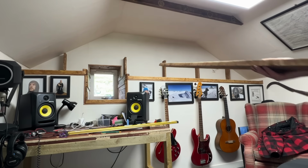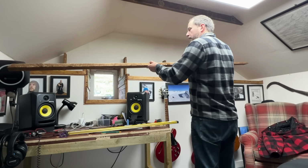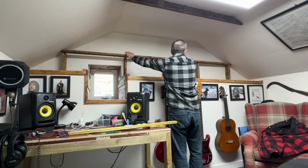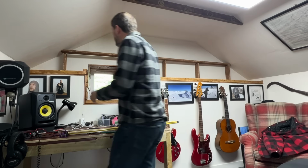Right. Moment of truth. It's not going to fit. I can pretty much guarantee it's not going to fit. So don't get your hopes up, folks. Oh. Oh, it's not far off, you know.